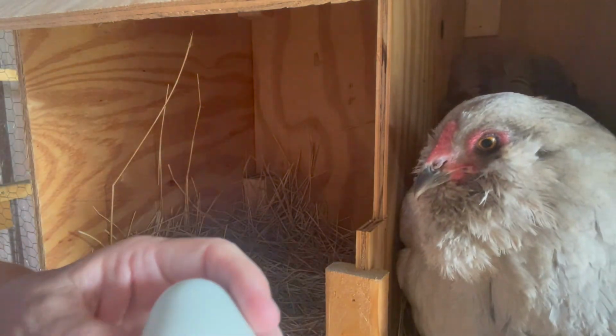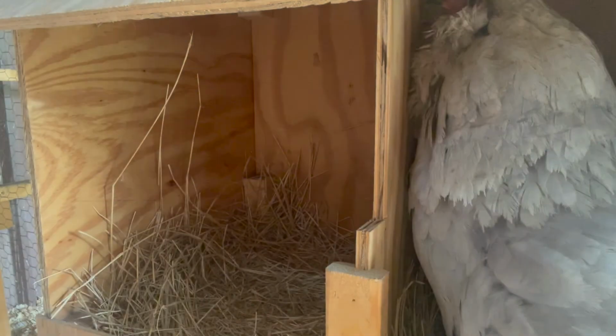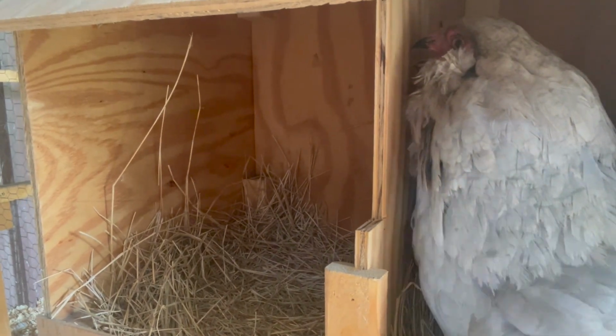Look at that. That one has pipped. You see that? Lord. All right, so we are moving eggs over. We have got one. I picked up that egg and that baby started chirping at me. It was so exciting. It freaked me out a little bit. So I'm going to gather up the ones that are well developed. I'm going to put them in a little basket.